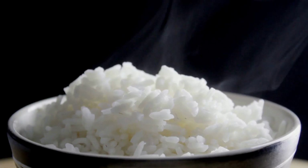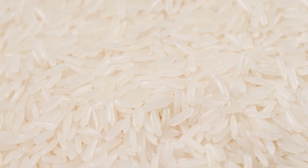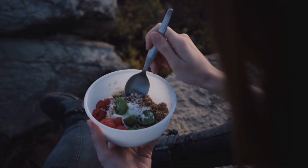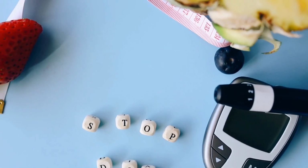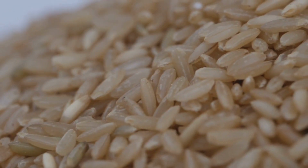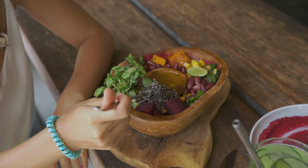White rice, on the other hand, has had the bran and germ removed, leaving only the starchy endosperm. This makes it a refined carbohydrate. It's digested very quickly, causing a rapid spike in blood sugar. Over time, these frequent spikes can contribute to insulin resistance and the buildup of fat in the liver. So, choosing whole grains like brown rice is a simple but powerful switch for supporting your liver.